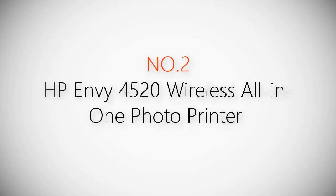Product number 2, HP Envy 4520 wireless all-in-one photo printer.